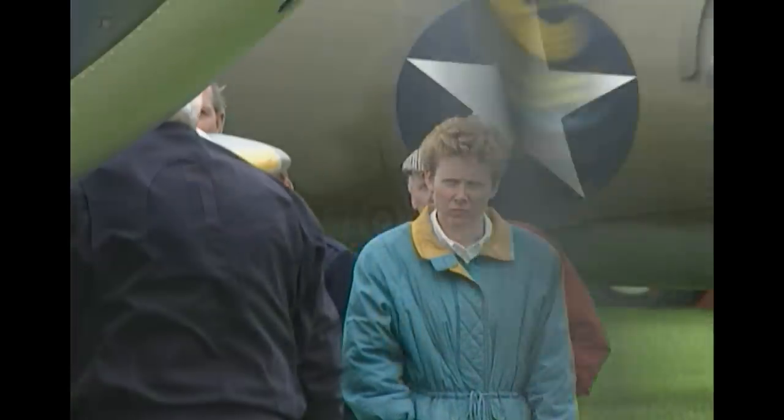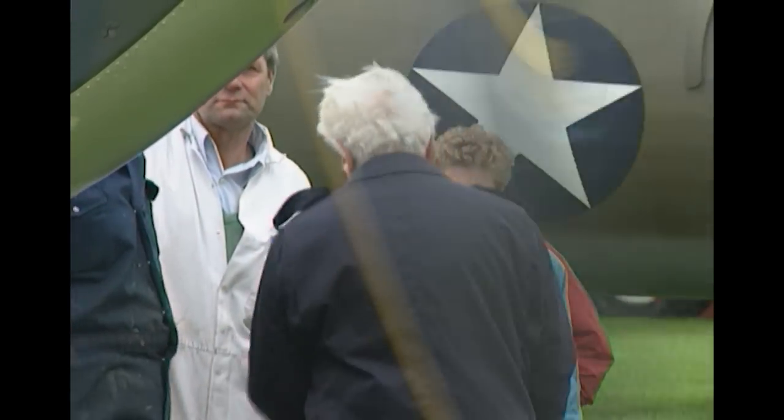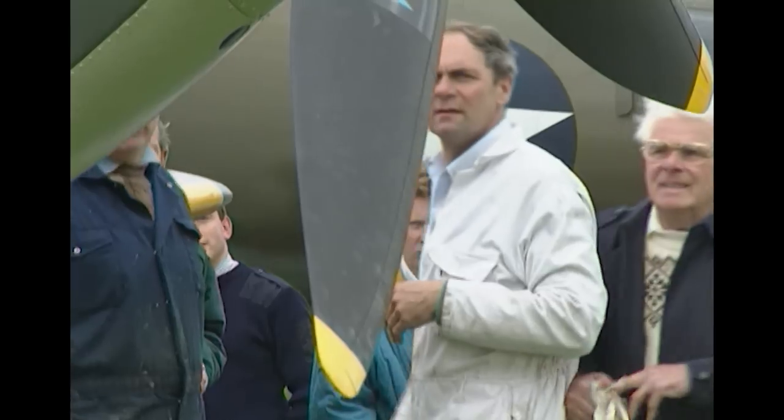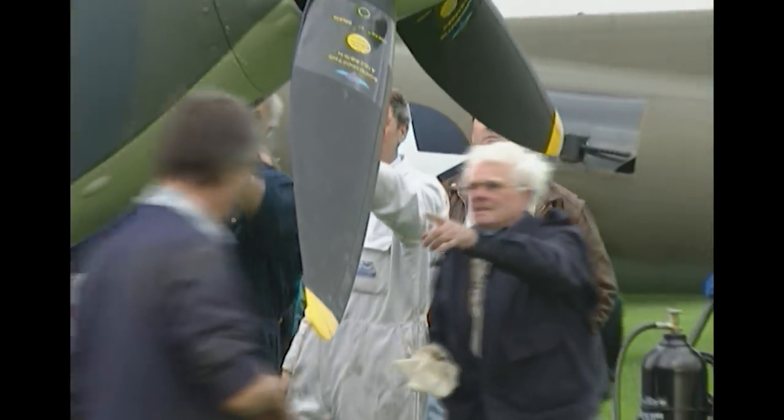The work was not over yet, though. Several more engine runs were needed, and a growing list of minor jobs and adjustments were necessary before the Sea Hurricane would be ready for flight.